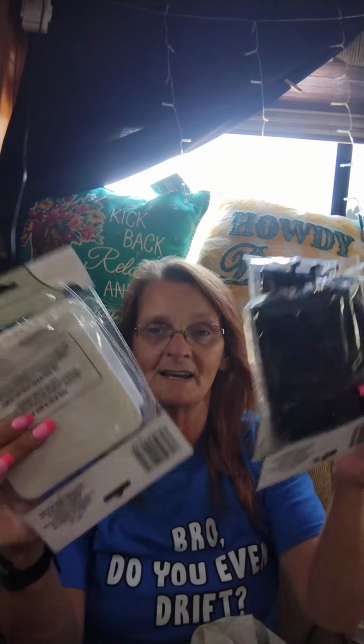I got 2 of the small ones, and these, guys, do not have any lip on it whatsoever. Okay? So there's no lip on the smaller ones. But I got 2 in black and 2 in white.